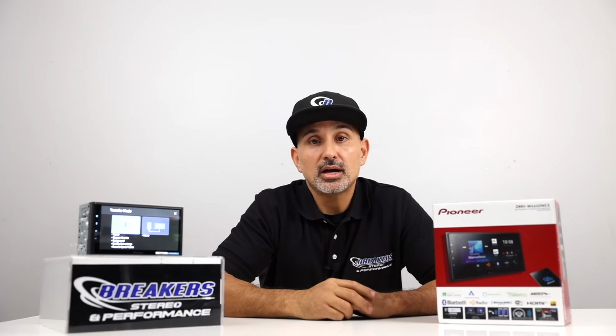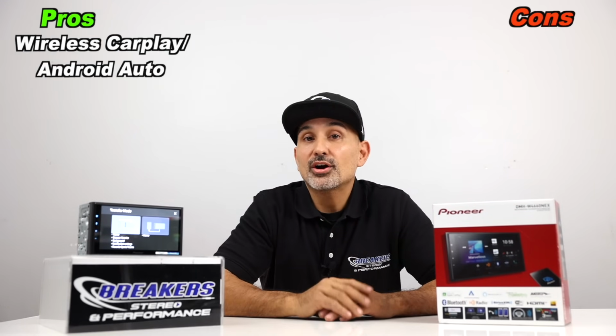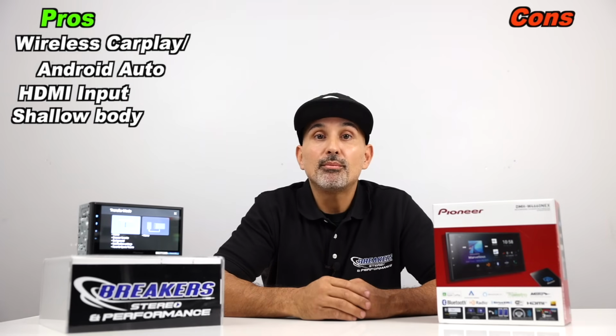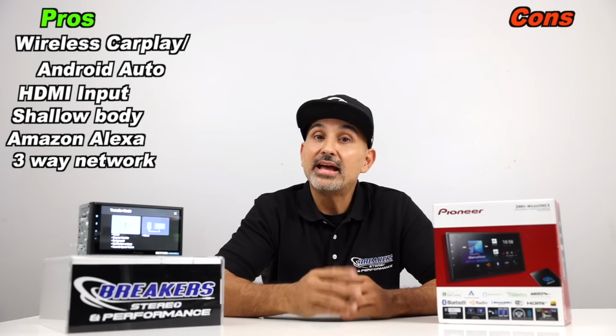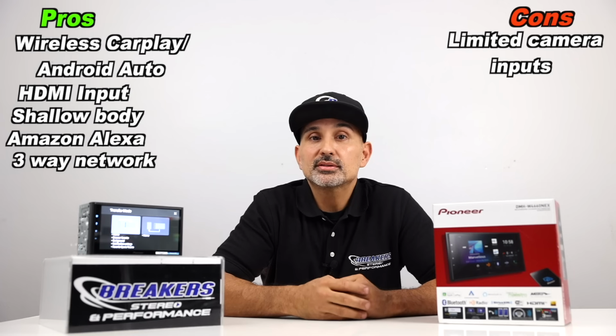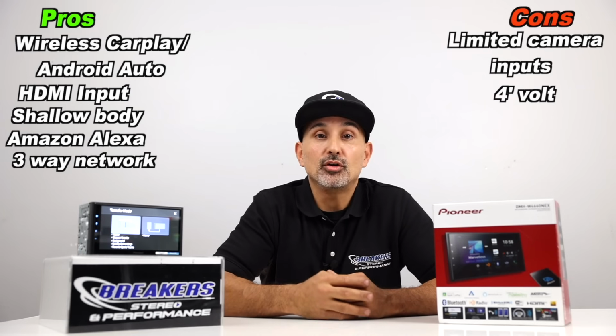Okay, so that covers it for the Pioneer. Now let's move on to the pros and cons. Okay, pros: wireless CarPlay and wireless Android Auto. HDMI input, shallow mount body making the installation easier, built-in Amazon Alexa, and the 3-way network mode. Okay, cons: limited camera inputs and a 4-volt pre-out instead of a 5-volt pre-out.